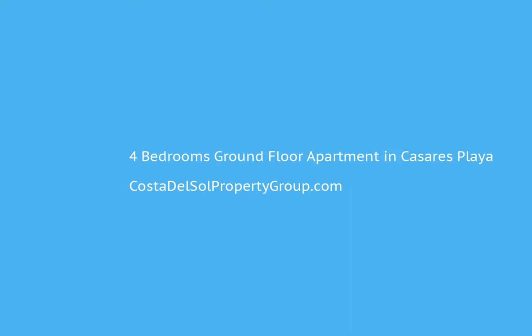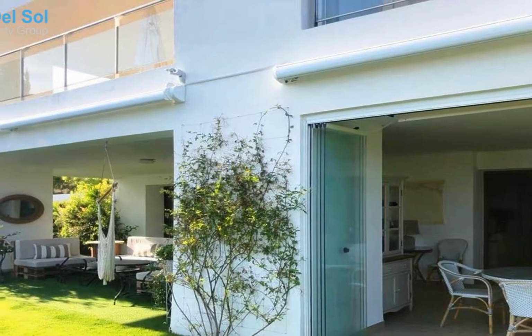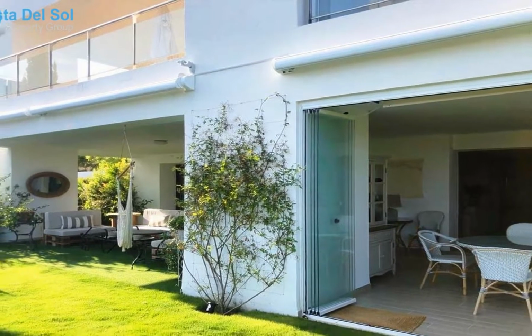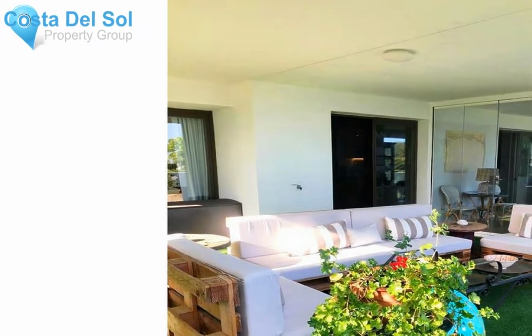Fantastic ground floor made of two apartments with private garden, two terraces, backyard and three parking spaces. There are two storage rooms. Big wardrobe. It has four double bedrooms, all with bathroom en suite and also a courtesy toilet.